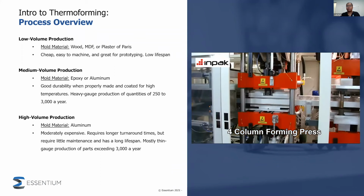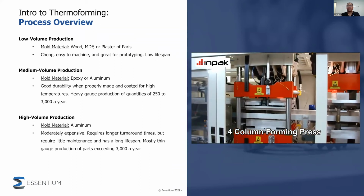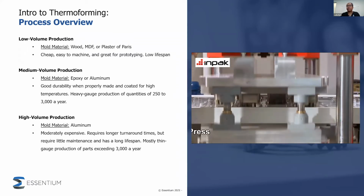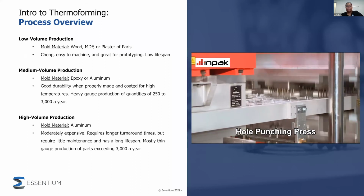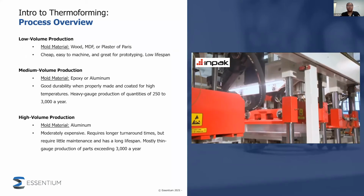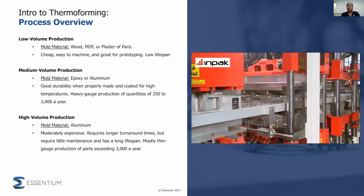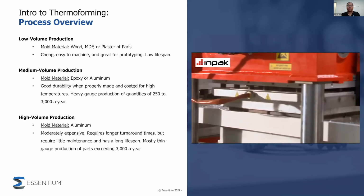These are cheap, easy-to-use molds, and they're ideal for prototyping and very short pull cycles. However, they have a low lifespan. After repeated use of heat cycles, vacuum suction, and the shrinkage that the sheet of material applies to that mold, the mold would often deform after several uses. So these really aren't ideal for end use parts. They're more for prototyping and quick iterations.